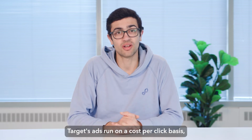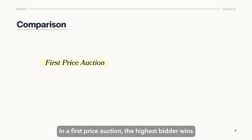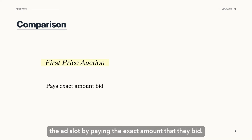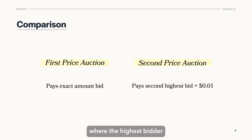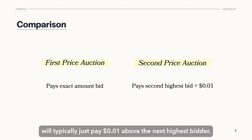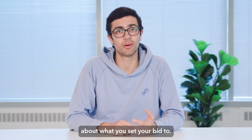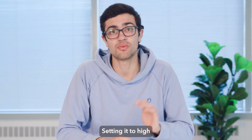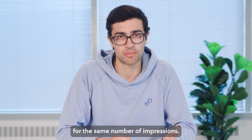Target's ads run on a cost per click basis with a first price auction. In a first price auction, the highest bidder wins the ad slot by paying the exact amount that they bid. This is different from a second price auction, where the highest bidder will typically just pay 1 cent above the next highest bidder. This means that on Target, you need to be careful about what you set your bid to. Setting it too high might mean that you're paying more money than you need to for the same number of impressions.